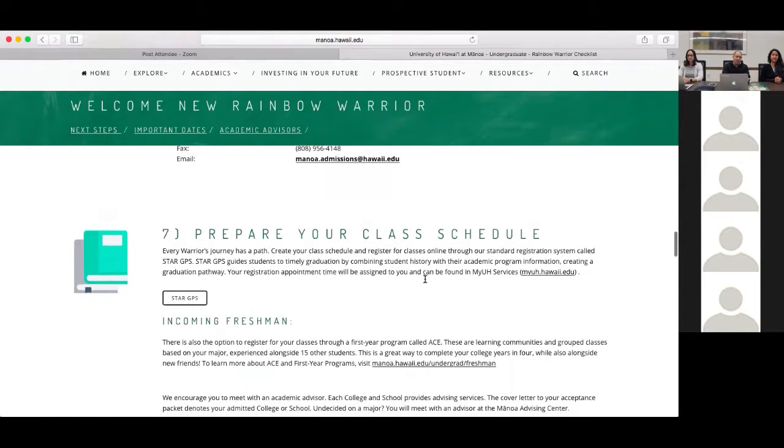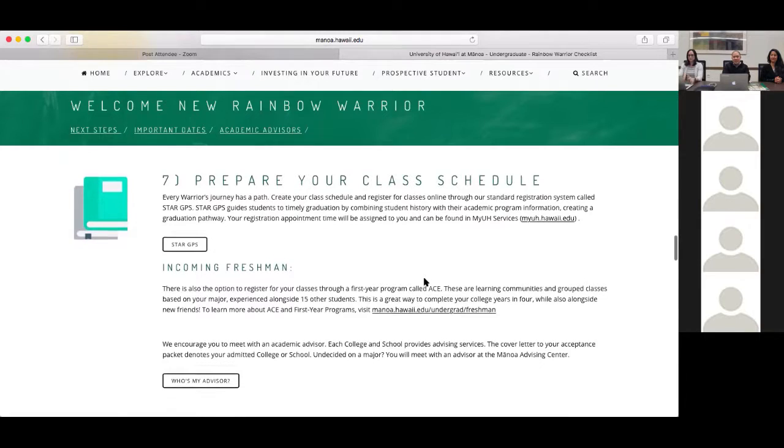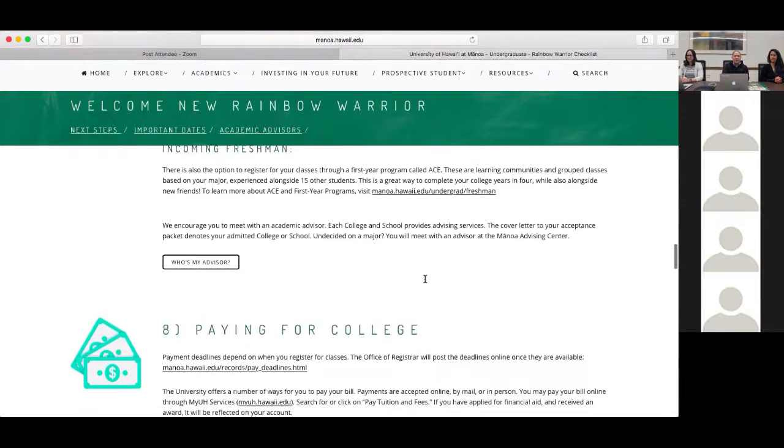And same thing goes with any test scores that you have as well. So SAT, ACT for that. Now, preparing your class schedule, you do that through the STAR GPS, which you can access through the MyUH portal. But we'll go into greater detail about that as well.